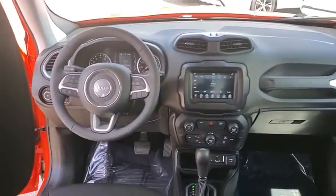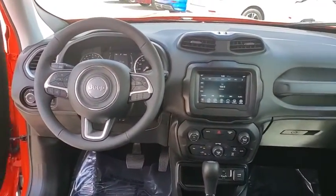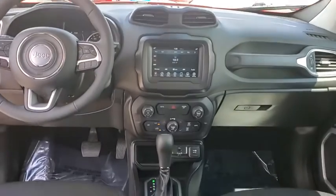rear window defroster, trip computer, brake assist, overhead console, tachometer, panic alarm, remote keyless entry, rear window wiper, rear view camera, driver vanity mirror.